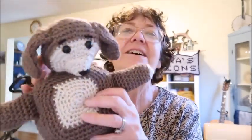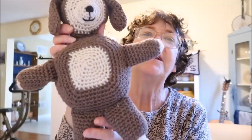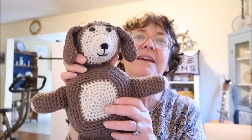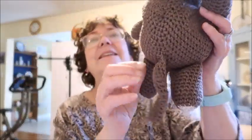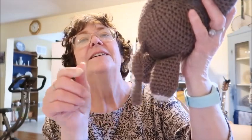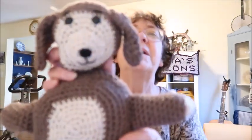Let's get started. First off, here is my puppy that I was working on. I had parts of him last week. He's cute, but he's a little floppy, but sometimes floppy is cuddly. There's his little tail. So there is the puppy.